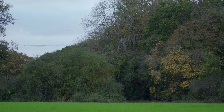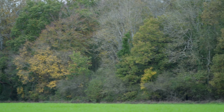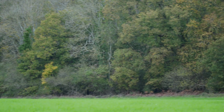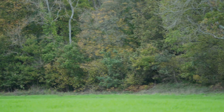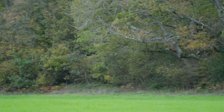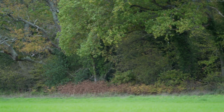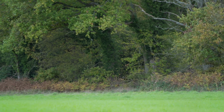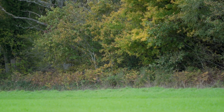On my return in the evening, I decided to sit in the adjacent field, which is one that on dusk you've got a greater chance of them coming out. If you look back through the videos that I've done, you've seen me sat in this position quite often. I've decided to go slightly further left into the field. Back in the hedgerow, there's a nice place to sit. It affords me a good view.